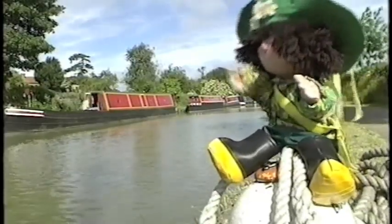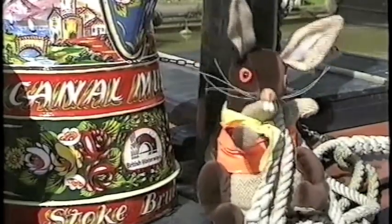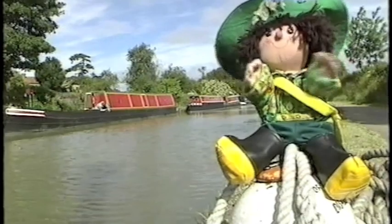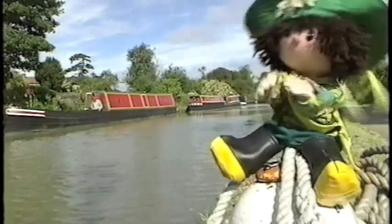Oh, look! There's Parsnip. He's on a boat already. Hello, Parsnip! Hello, Peggy. He's wearing his life jacket, and he will take great care not to fall into the canal. Parsnip doesn't like water. He doesn't like getting his fur wet at all. Come on, let's go and explore.